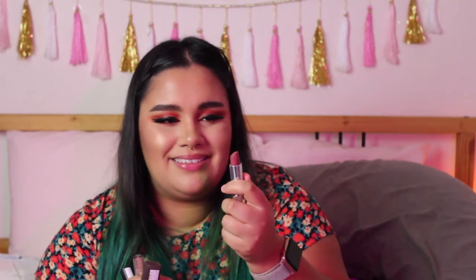Wow. So I have the MAC Whirl lipstick, dark brown nude, classic. I have the matching MAC Whirl lip pencil. They go together in case I wanted to use them both. I have the Maybelline Touch of Spice. It's kind of the same color as Whirl, except it feels a little bit more purple on the lips.